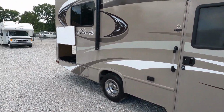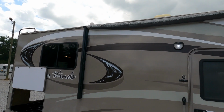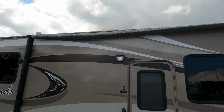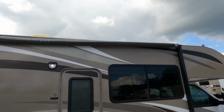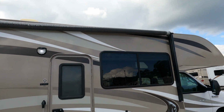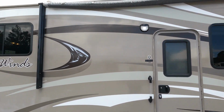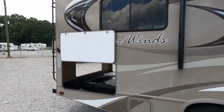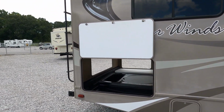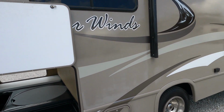One thing I'm going to point out that I do have to do to this motorhome is the awning tube. It needs to be replaced, and it needs a new canvas. So it is a power awning, and I am going to take care of that for you. As a matter of fact, we ordered it the other day, and it just came in while I was getting this unit prepped to film. So the awning tube is here, and it will be installed in the next few days. So don't worry about that. You'll have a brand new awning and awning canvas.